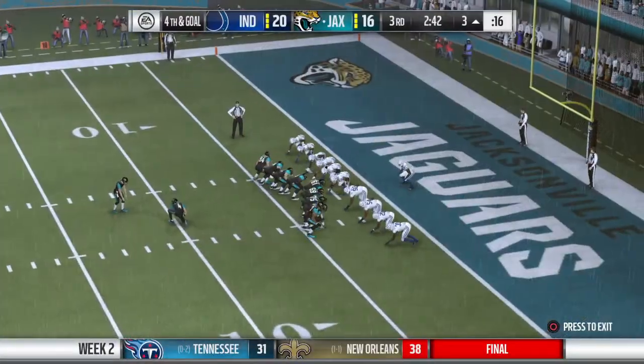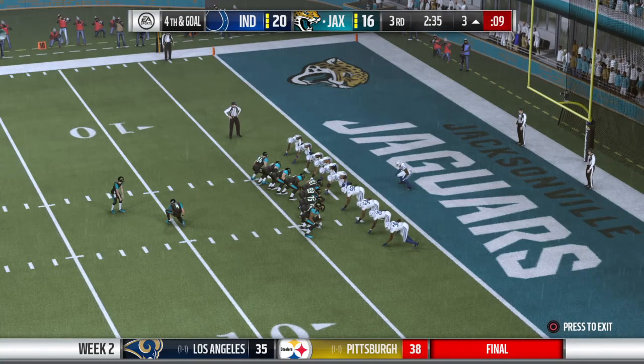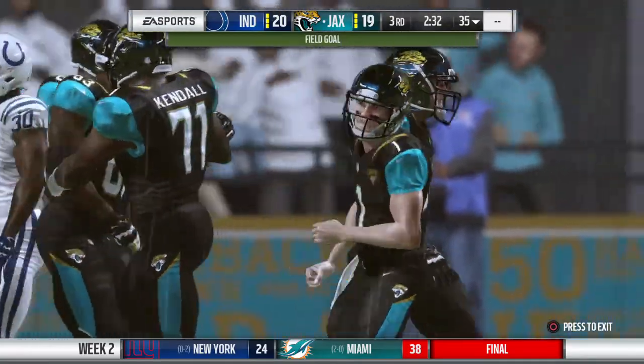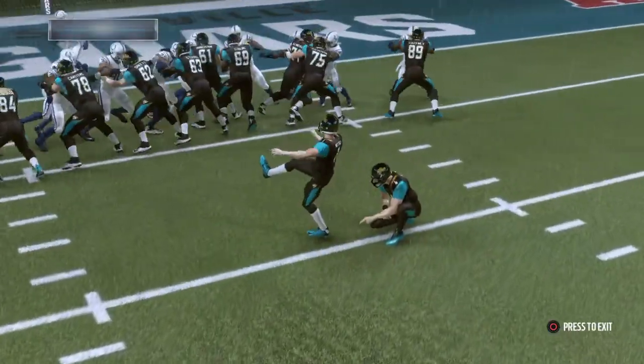And for the second time tonight, this field goal unit comes out here. This a chip shot, a 20-yarder. And his kick is indeed good, and that'll bring him back within a point. A decent drive there to start the third quarter. They only salvaged three out of it, but they do inch a bit closer.